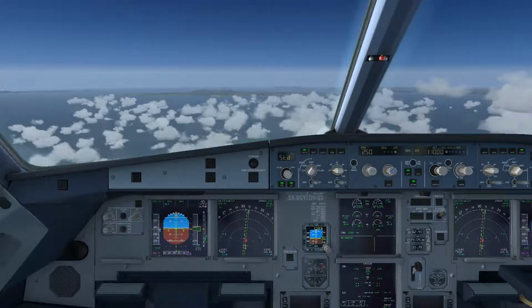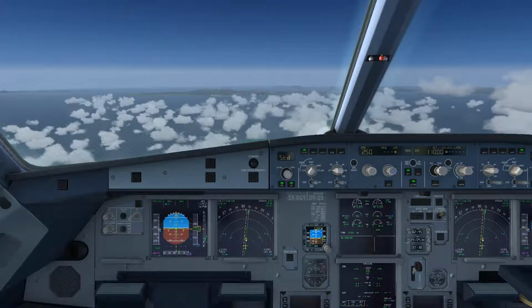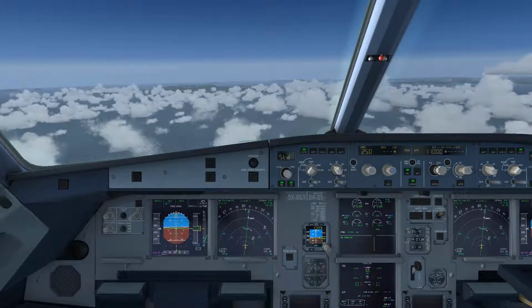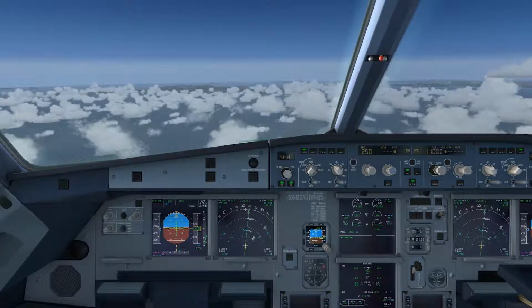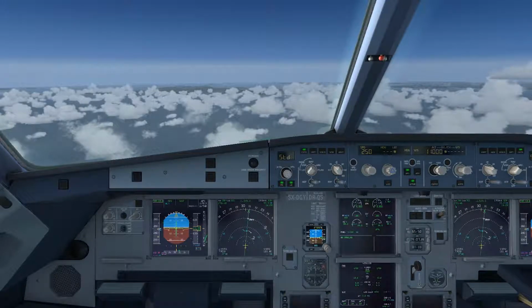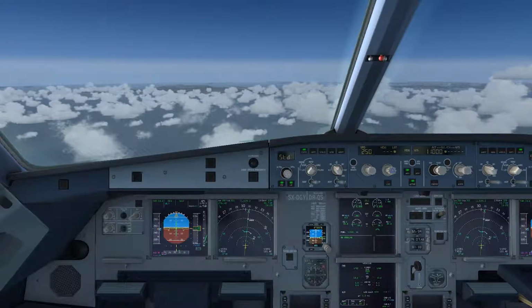Olympic 620, continue descending 3,000 feet, QNH 1015. Aegean 211, turn right heading 360, descend 5,000 feet on local QNH 1015. Turn right 360, descend 5,000 feet for the ILS 25, Aegean 211.